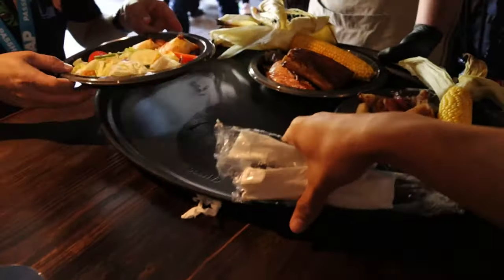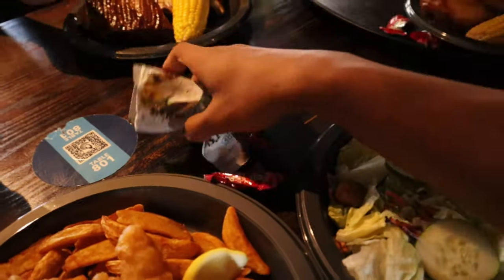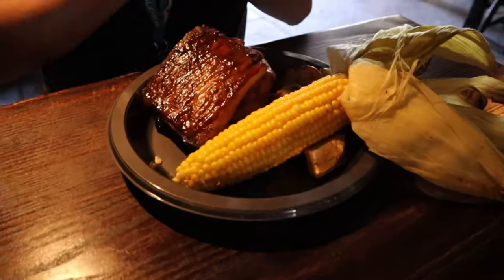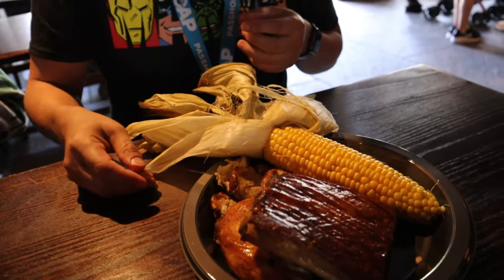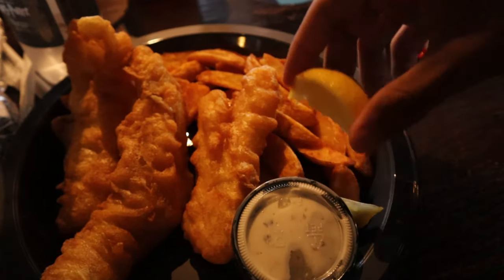Here's the silverware. Here's your salad. Oh look, they put the dressing on the side. All right. Thank you. All right, some beef patties. You got the rib and chicken platter with some corn. And she got the chicken platter with some corn. And I got the fish and chips. Starving. Looks good.